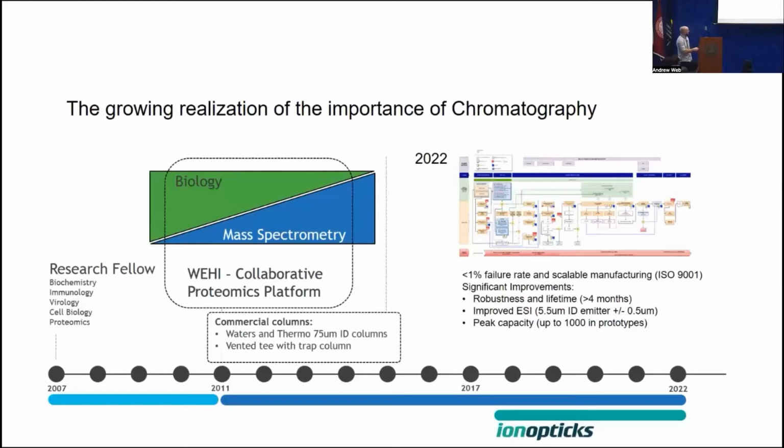The other thing is we've now become incredibly good at creating the emitter tip very consistently. So now we're getting a very consistent signal run to run. And in some of our prototype columns, we've been seeing peak capacities up to 1,000. So this is something that you may see in the year ahead.